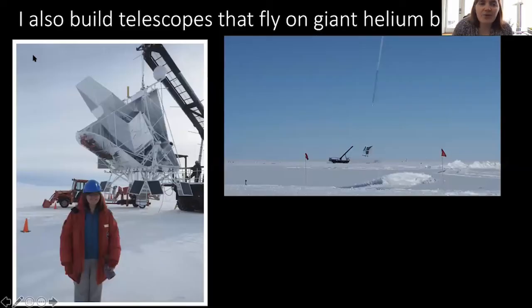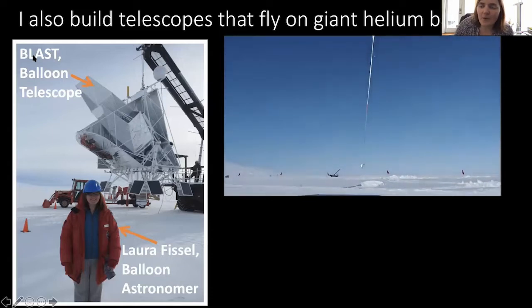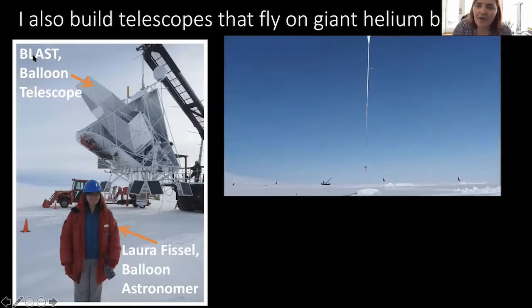The other thing that I do is I build telescopes that fly on giant helium balloons. And we launch them from Antarctica. So here's a picture of me, a balloon astronomer, and BLAST, my balloon telescope. And then on the right is a video of one of our recent launches from Antarctica.